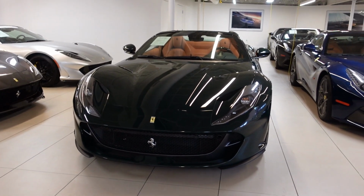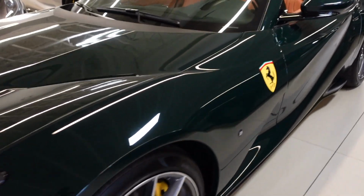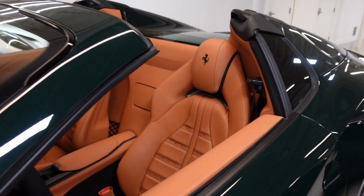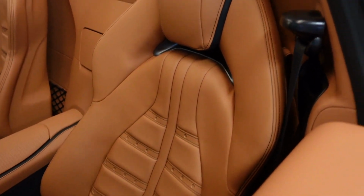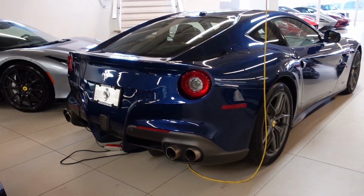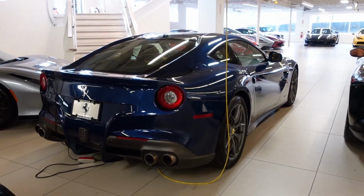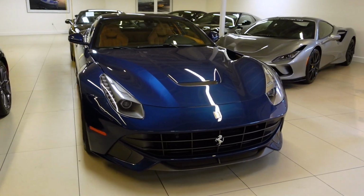And then we've got a third 812 GTS. This one painted in Verde British, which is a solid dark green. It looks great on this car. And of course, you can't have green paint without having a tan interior. This car has the comfort seats with black stitching. Really nice spec. And lastly, we've got the F12 Berlinetta in blue Tour de France with a tan interior and the carbon fiber racing seats.